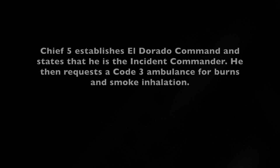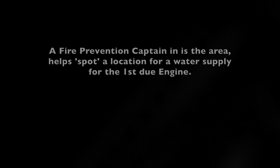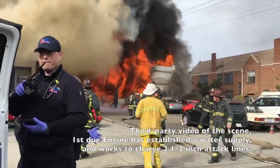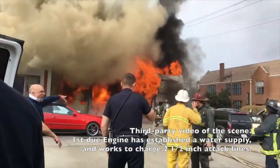First incoming engine, we have water at the northeast corner of El Dorado and Vine, probably your best hydrant. 10-4. Engine 201's on scene. Engine 11, we're en route from El Dorado, March. Control 1, Chief 1 en route for the second alarm. Chief 1, 10-4. Operator's on scene.